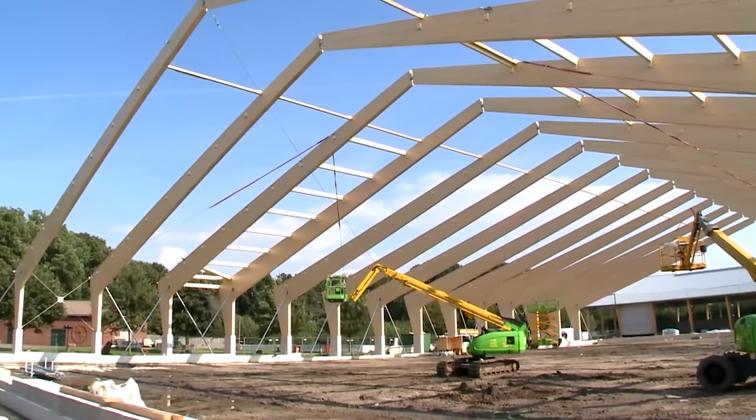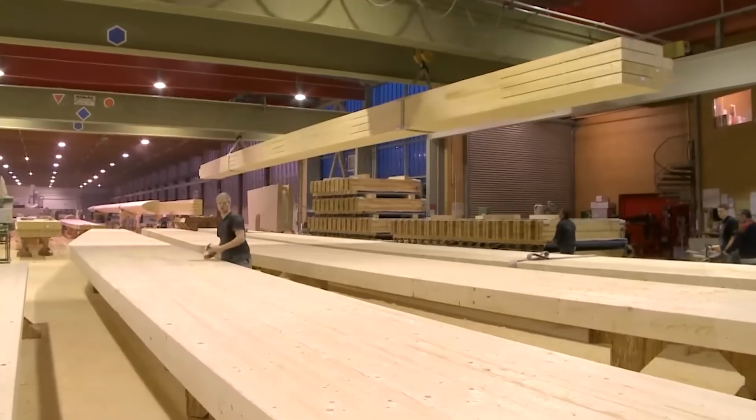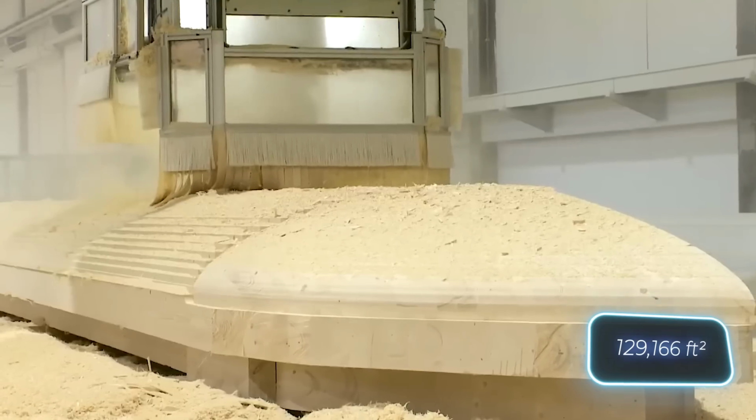Now is the time for them to tackle large-scale projects like the expansion of Oslo Airport. For this, Derrick's engineers used plywood and oak slats, adding about 12,000 square meters to the terminal.